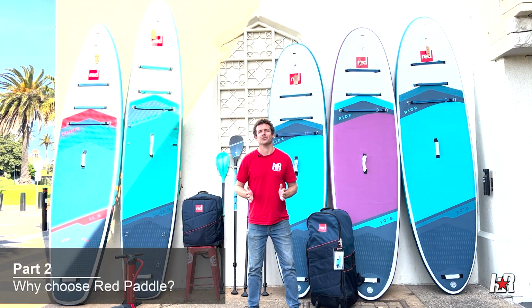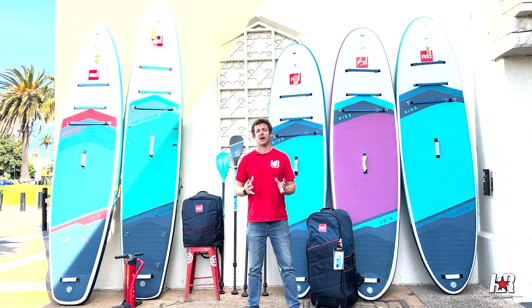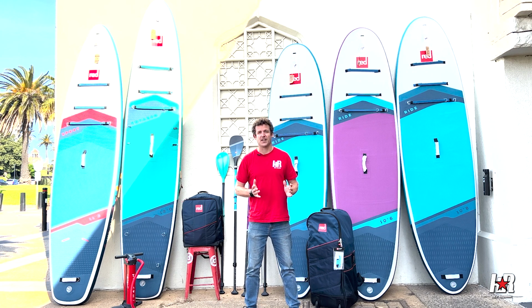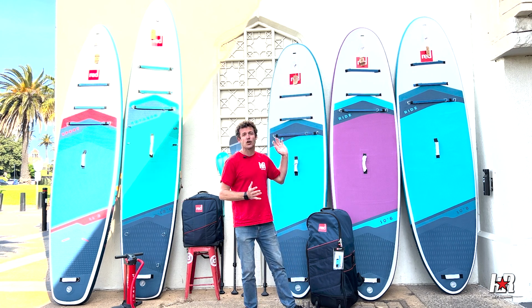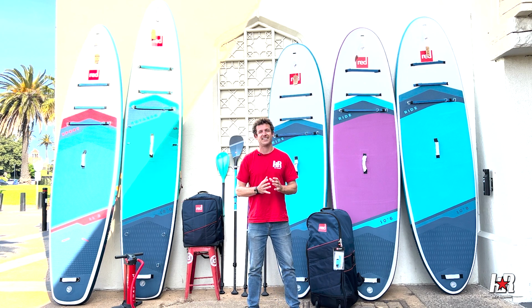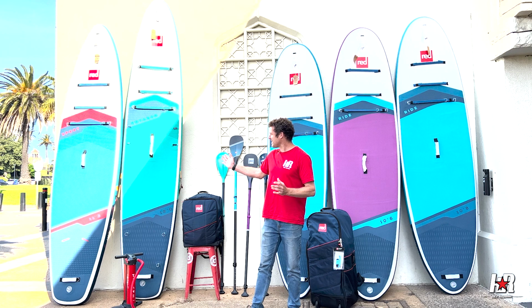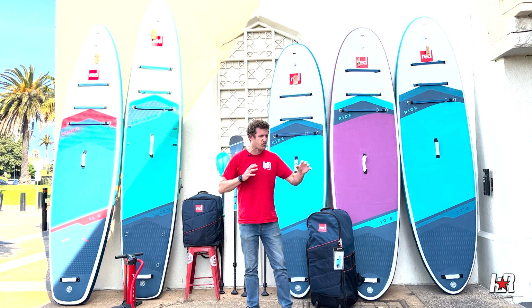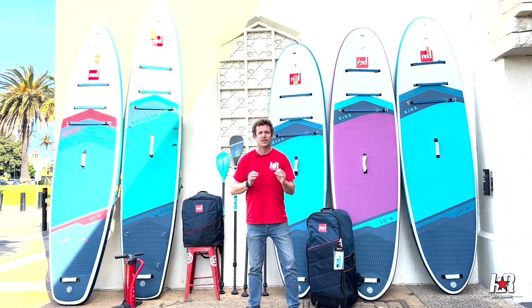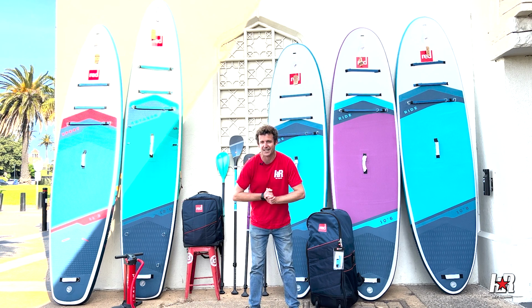Why Red Paddle? Firstly, Red Paddle invented this part of the market. They've been around for about 12 years now, and they do it really well. If you have a look at all of their boards, you'll see there's a lot of light colours, colours that are not going to be affected by the sun, and they're going to last really well. Plus, they suit everyone. They don't go crazy with all these graphics that change every year. They stick to really clear, really nice, crisp colours.